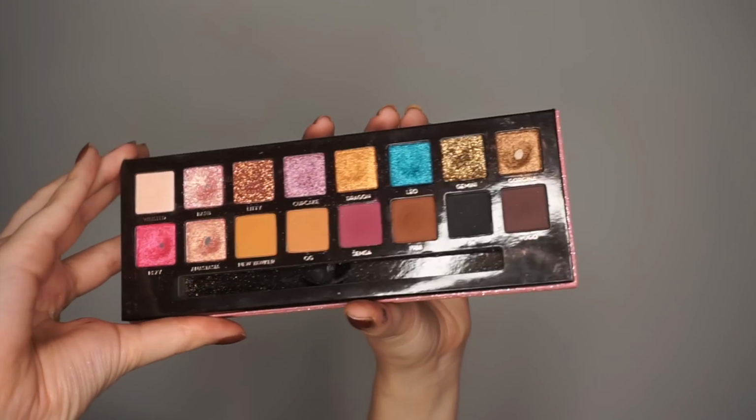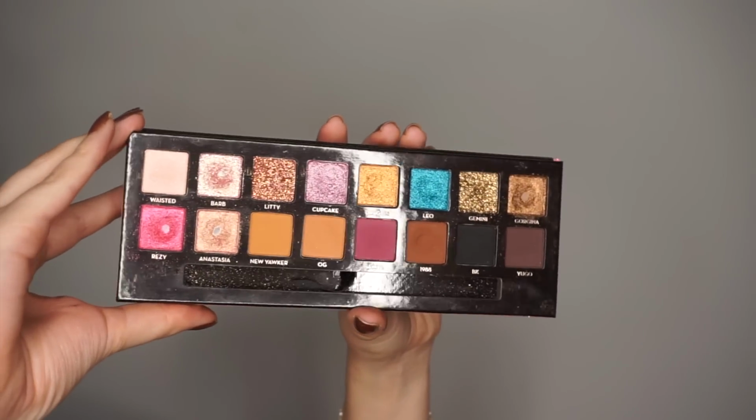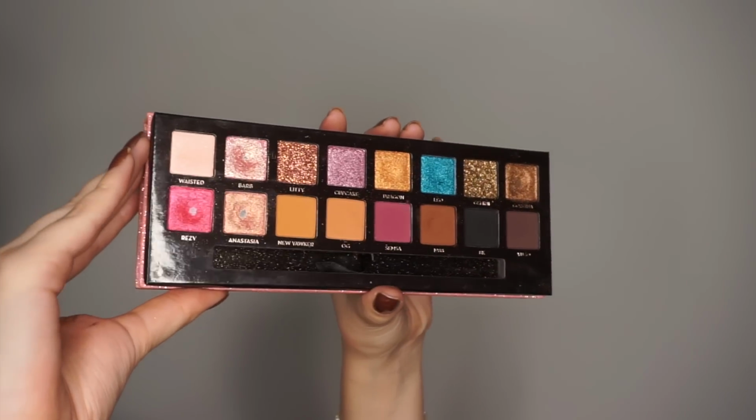And then lastly for Anastasia we have the Amrezy palette. This was a gift from my boyfriend a couple years ago, maybe I've had it for 2 years now. This palette looks like this. I think this color story is beautiful. I really love this palette.